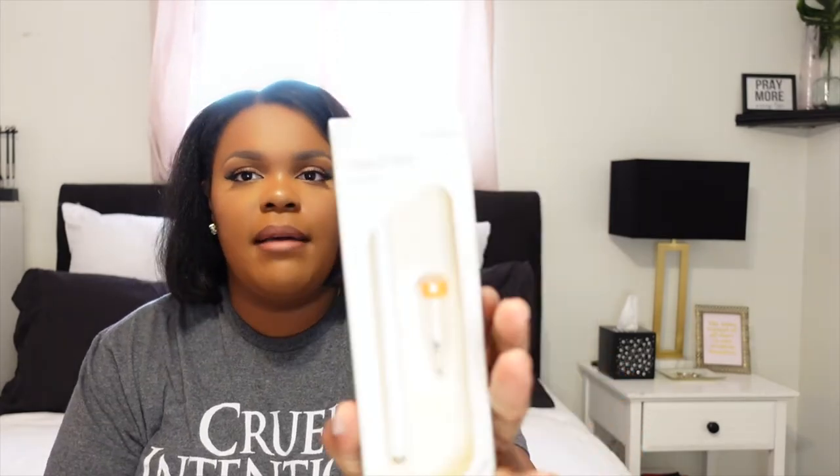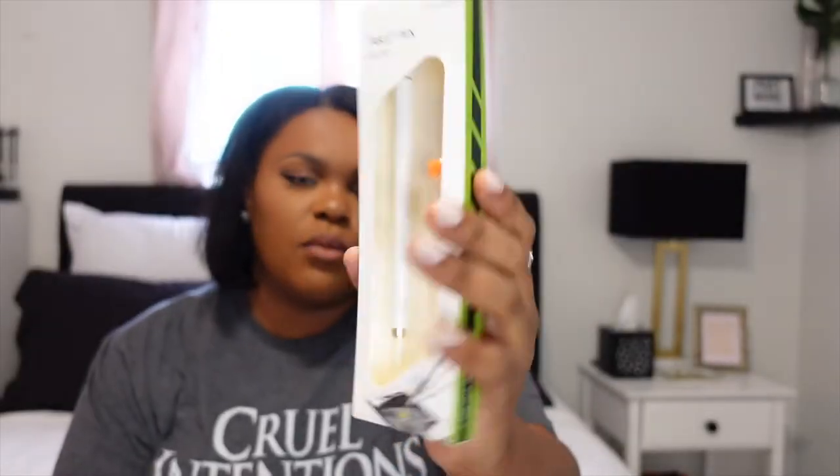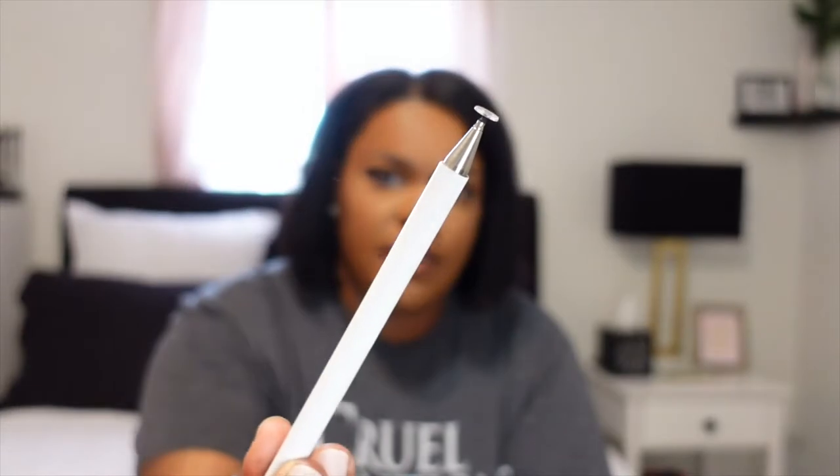So I got this off Amazon. I also got this. This is a tablet pen. And it's really precise, so when I'm editing pictures or anything, or I need to make a thumbnail, I can be as precise as I need to be or as I want to be. And look at that, it's very precise.